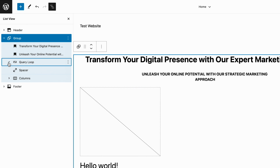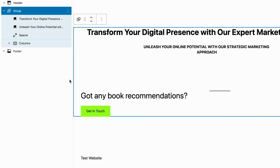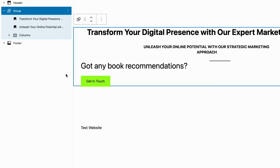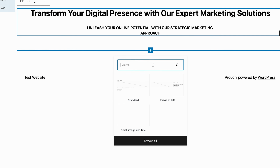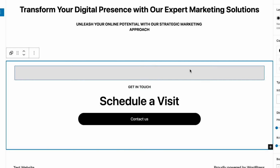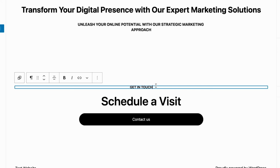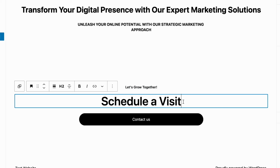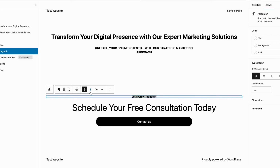As you can see on the list view, this template already includes some blocks like query loop and spacer. Since I don't need these elements on my homepage, I will replace them with a call to action block. The easiest way to remove these blocks is by clicking this button next to the block in the list view and hitting remove. Next, add a new block for the new call to action button by searching for the simple call to action option. I prefer this one since it fits better with my current homepage layout. Once I place the new call to action button on my homepage, I will change the message based on ChatGPT's suggestion. However, the current design doesn't look engaging enough to me.